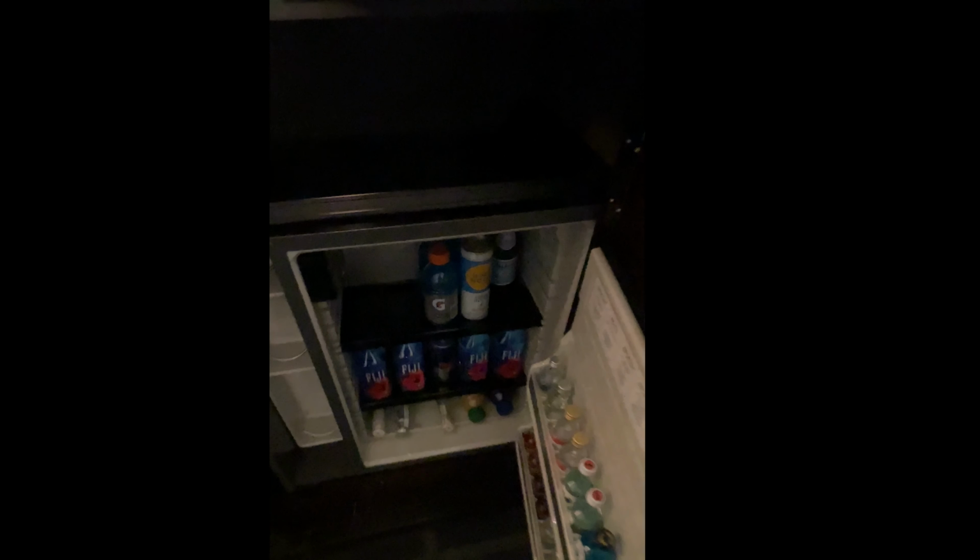And on the left side, we actually have a refrigerator. And these items here are actually provided by Caesars, and they aren't free. So if you take one of them, be prepared to pay for it. And on the right side, you actually have your drawers. So you have a small drawer here, and then you have 2 larger drawers at the bottom. And a cubby hole for some reason. I don't know why they didn't put a drawer there, but you have a little space to store something else.